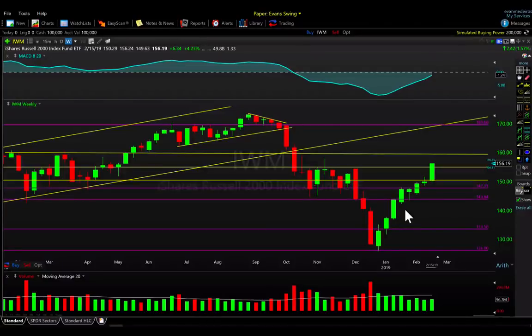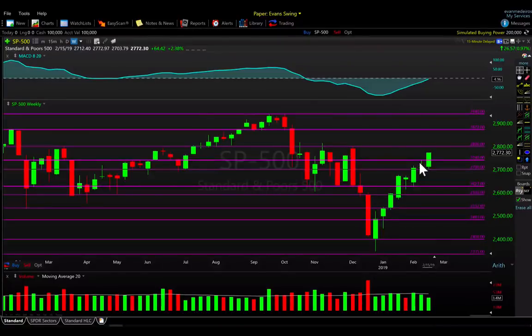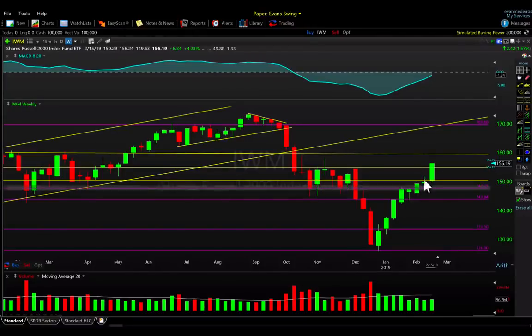So the Russell has done a good job at telegraphing the move, being in front of the move, leading the charge, if you will. And if this is going to foretell the S&P 500, then again, we get to 2800, maybe north of it, like we see in the Russell right now. And maybe the Russell doesn't stop here. It continues to slice higher. And if it does, that certainly bodes well for the rest of equity markets, generally speaking.